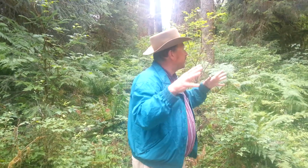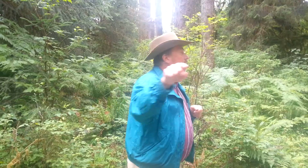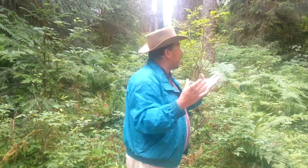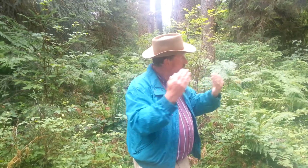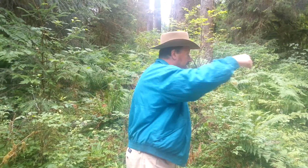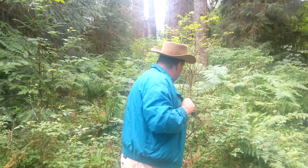So most of the trees, except for the Douglas fir, start on what we call a nurse log. So the log is nursing along the new tree. So they often are found in a row, right? Because they're all on the same log. And so I want you to look at that as we walk here in a little bit.